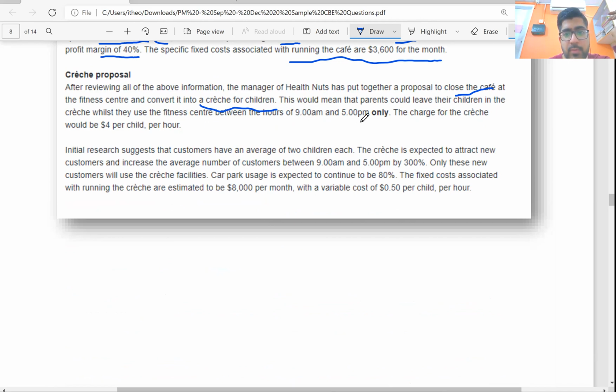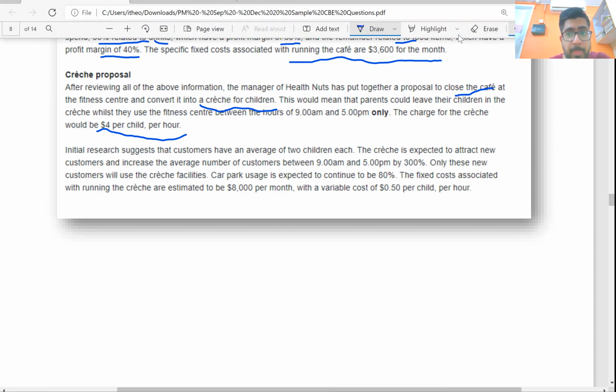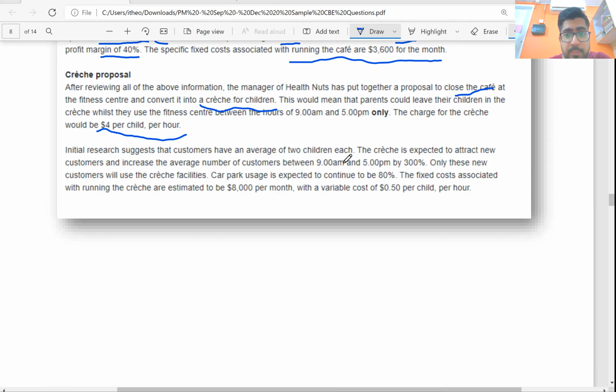between the hours of 9 a.m. to 5 p.m. only. The charge for creche would be 4 per child per hour. It's a creche proposal: the manager of Health Nuts has put together a proposal to close the cafe at the fitness center and convert it into a creche play area for children. Parents could leave their children in the creche while they use the fitness center, and the charge for creche would be 4 per child per hour.